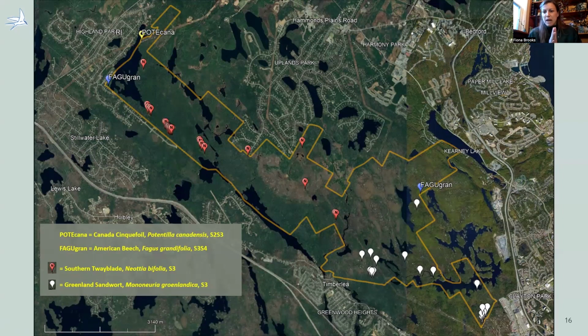So this is another map for all you map lovers of our species of conservation concern plants. All of the red dots with the N in it, that's our southern twayblade locations. And the white teardrops there, that's all of our Greenland stitchwort. So you can see it's very much in the south, all in the barrens areas. And our 2 blue dots, that's the American beech. And up there in the northern corner on the power line cut, that is the Canada cinquefoil.